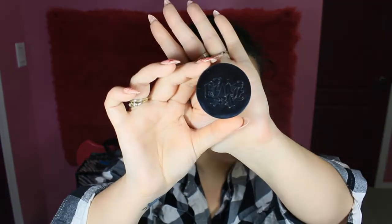I'm going to use the Kat Von D setting powder in translucent to set my face. I'm just going to dip into that with my sponge and just go under my eyes on my everyday side. A little bit along my contour here, which isn't there yet, but it will be soon. On the Instagram side, I'm actually going to go in and add a little bit extra coverage under my eye.